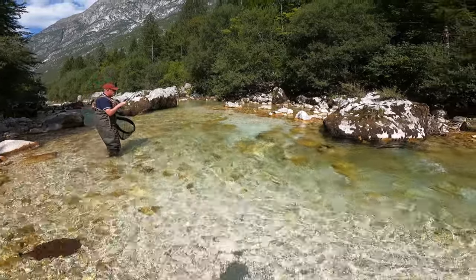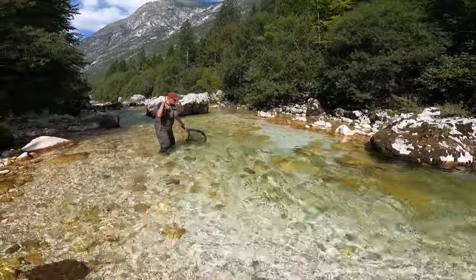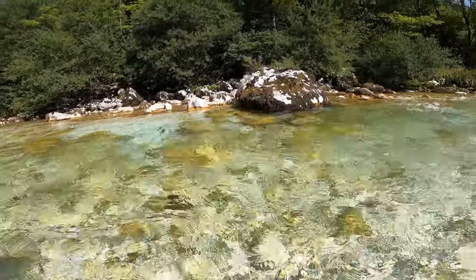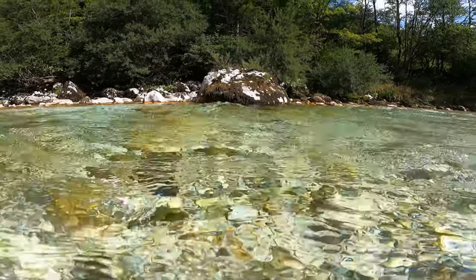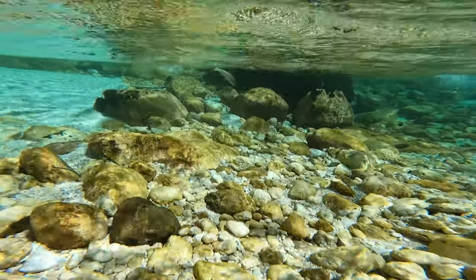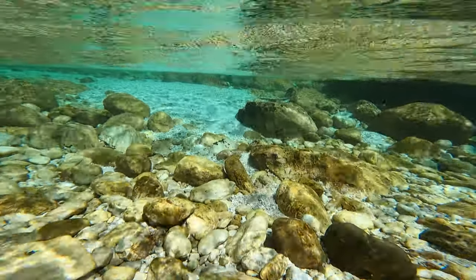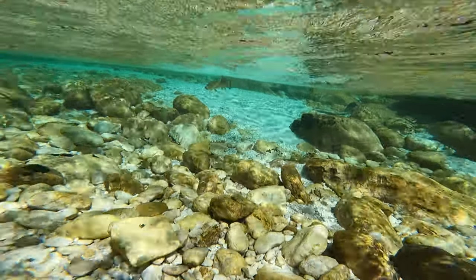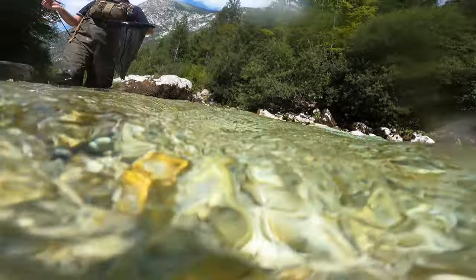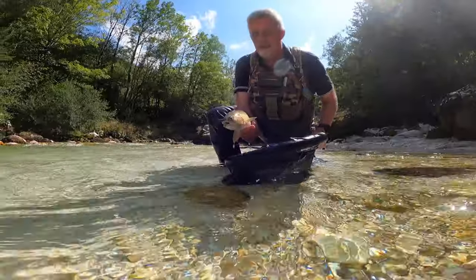I hooked a really solid fish just from the undercut of the large rock you see on the right of the screen. It was going well initially, but I soon lost control of the fight as the fish got below me, and the worst happened. The rod tip snapped.